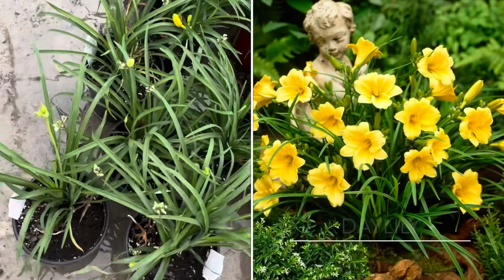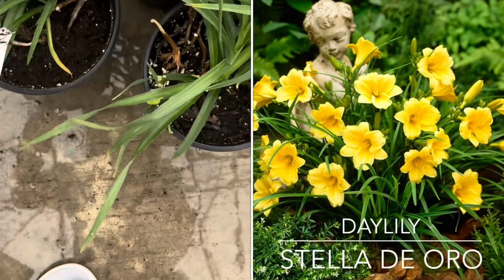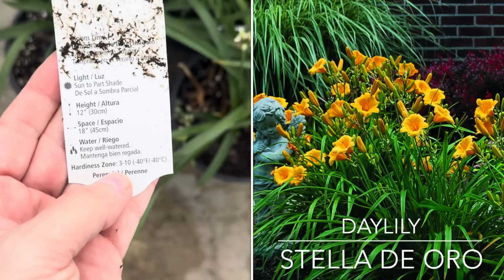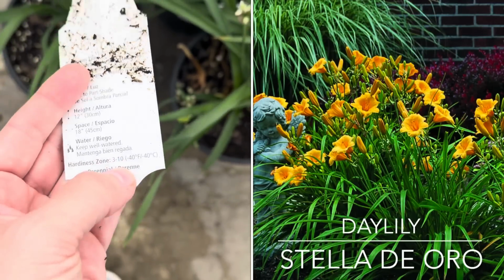These look like Stella de Oro. Let me see. Yeah, Stella de Oro, which is very prolific in my particular area. Sun to part shade, height is 12 inches, spacing 18 inches. Hardy zones 3 through 10.